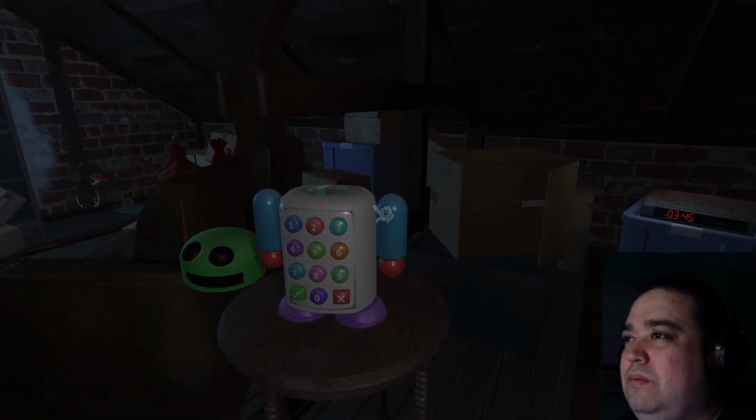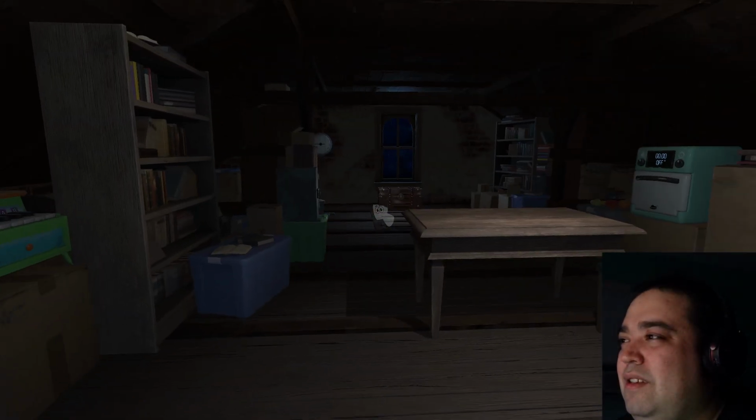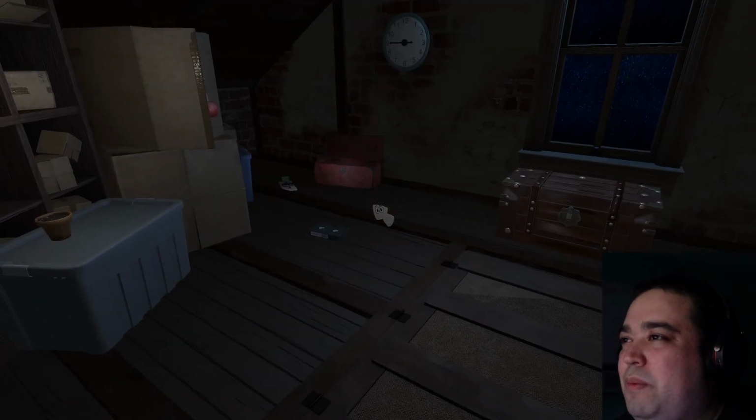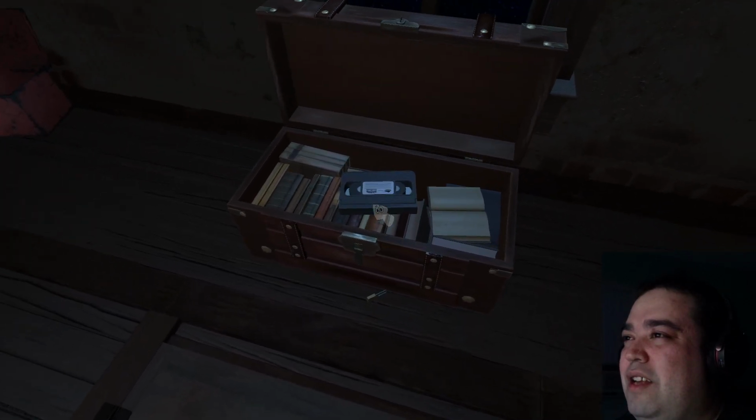Oh! The key on the inside. There's literally nothing left but this little box. As far as I can tell.